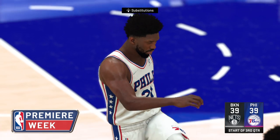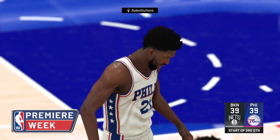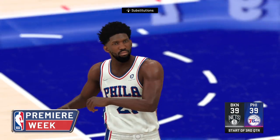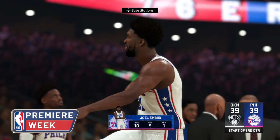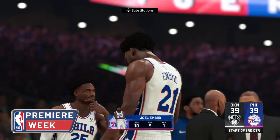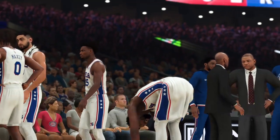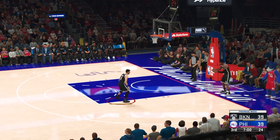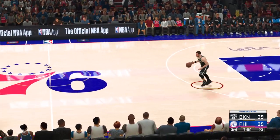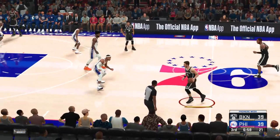Joel Embiid, an impressive effort here today. They've leaned on him to provide a lot of offense, and that's how he likes it. And you know what? They've come at him a few different ways defensively, and nothing has slowed him down. We've got second half action for you, and if the next couple of quarters are similar to the first, this one could go down to the last possession.